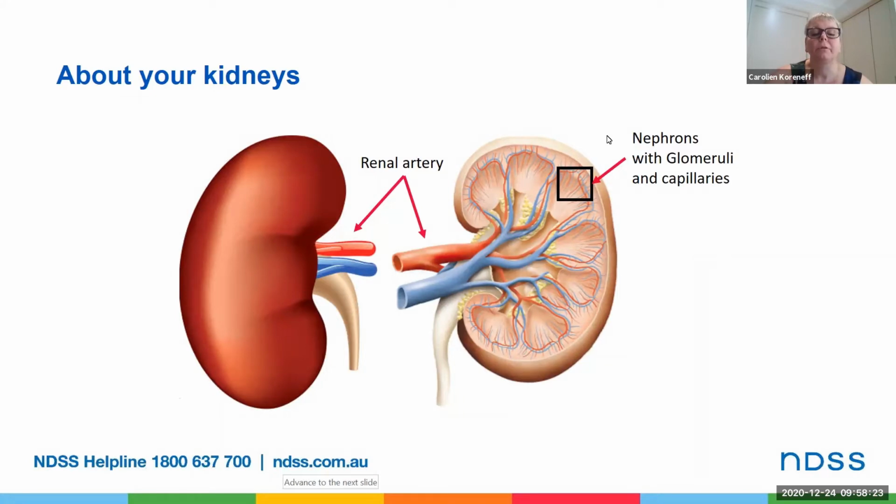The glomeruli filter waste products and substances your body needs, such as sodium, which is a type of salt, and potassium, which then pass through tiny tubes called tubules. The substances your body needs are reabsorbed into your bloodstream. The clean blood with important nutrients is then sent back to your body via the renal veins. Urine is made with the waste and the extra fluid your body does not need, and is sent to the bladder through a tube called the ureter.